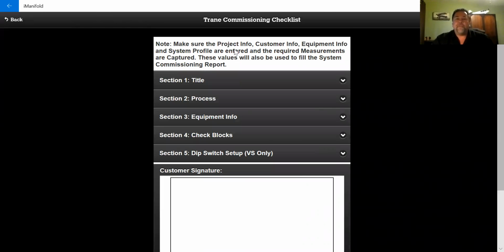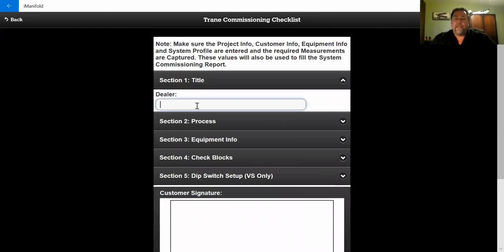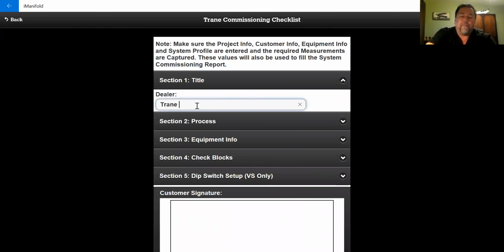So we start from section 1. Now, this is available with the cloud subscription. Okay. So make sure project info, customer info, equipment info, and system profile are entered and the required measurements are captured. So when we started off on the report, those measurements that we started off, pressures, temperatures, airflow, and everything else, all that information is being pulled into this report. So section 1 is our title, the dealer. We're just going to use TRANE dealer.